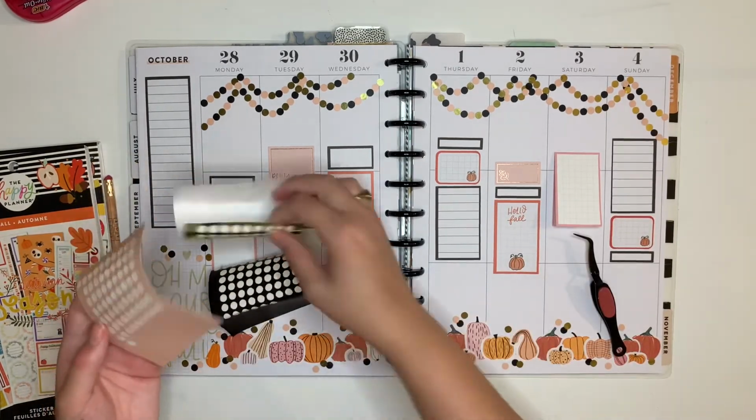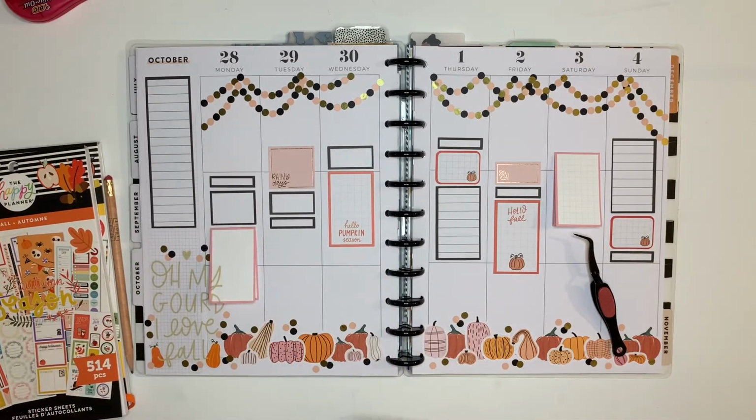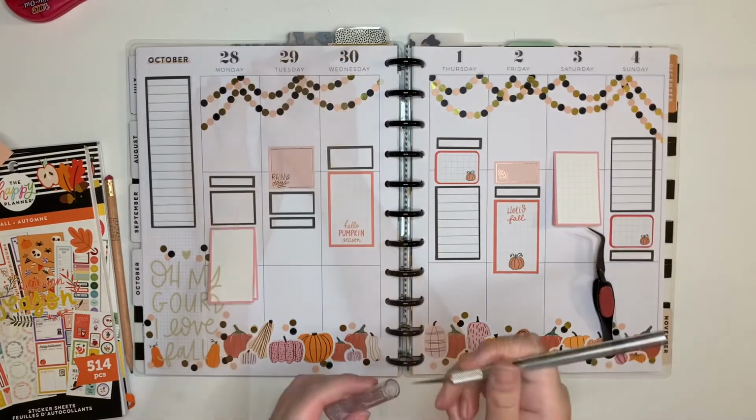Okay, so overall I've used about 70 from each sheet of these. Not bad, now we have some to spare. I'm gonna take my X-Acto knife and trim the edges that peek over. We are all trimmed up.